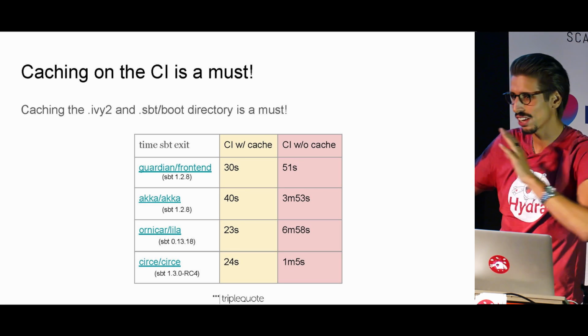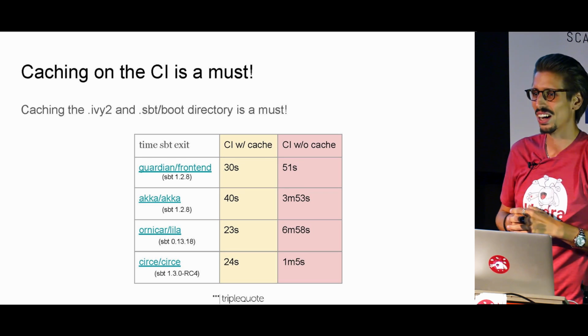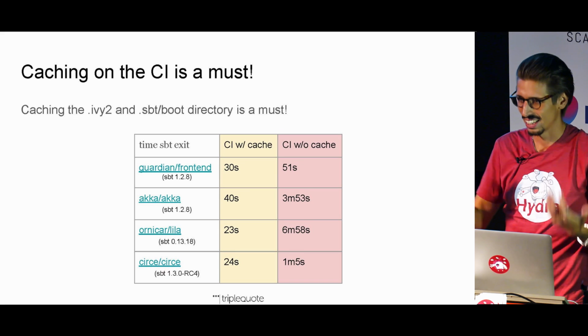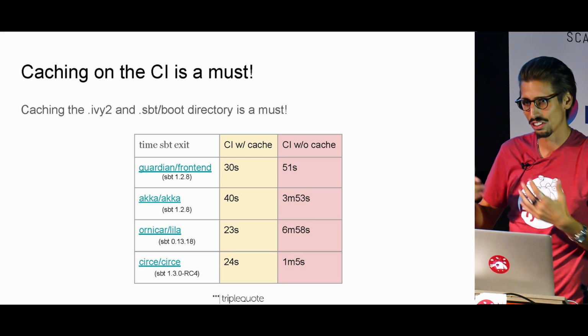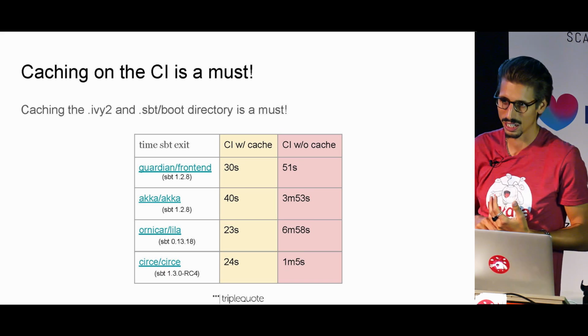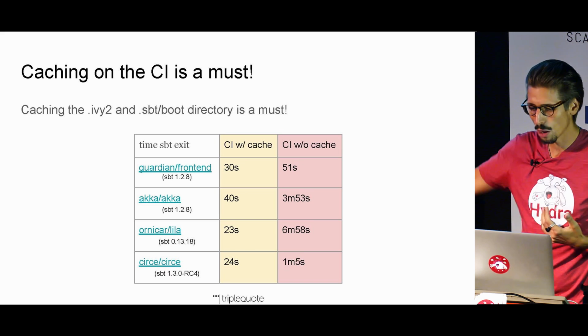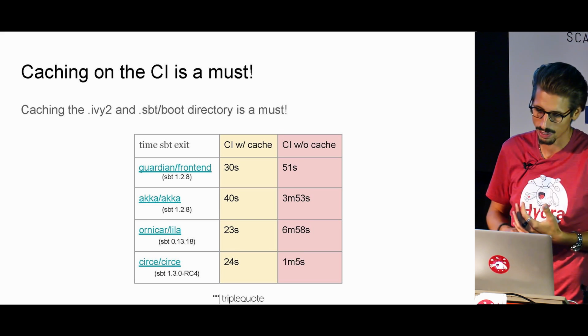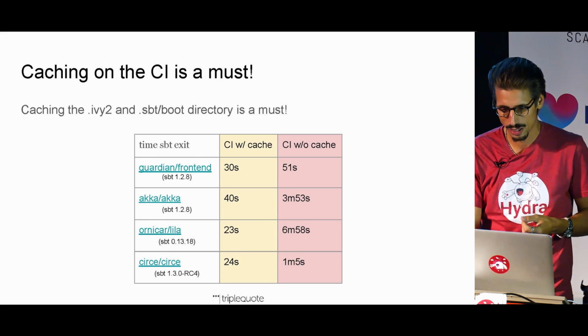So we understand the difference between the CI with the cache and the CI without the cache, right? The CI with the cache, since I cache the Ivy directory and the boot directory, is doing a lot less than the CI when I'm not caching these things. And on top of that, the CI without caching these things is also downloading all the artifacts, and that's definitely taking a lot of time. So, yes?